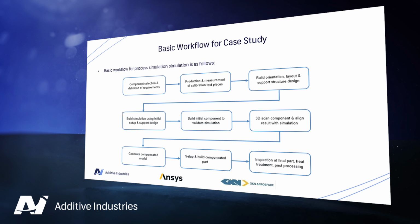We then orientate the build, lay it out, and design the support structure. The next step would be to simulate the build setup using this initial support design. Ansys will use their simulation tool to simulate the part. We then, in the scope of this project, have built the initial component to validate that simulation. Using the existing setup in a conventional manner, we then do a back-to-back comparison of 3D scanning that component and aligning it with the simulation to check that what the software is predicting is correct, both in magnitude and in areas of distortion. The next stage then, if we're happy with everything, is to generate a compensated model.